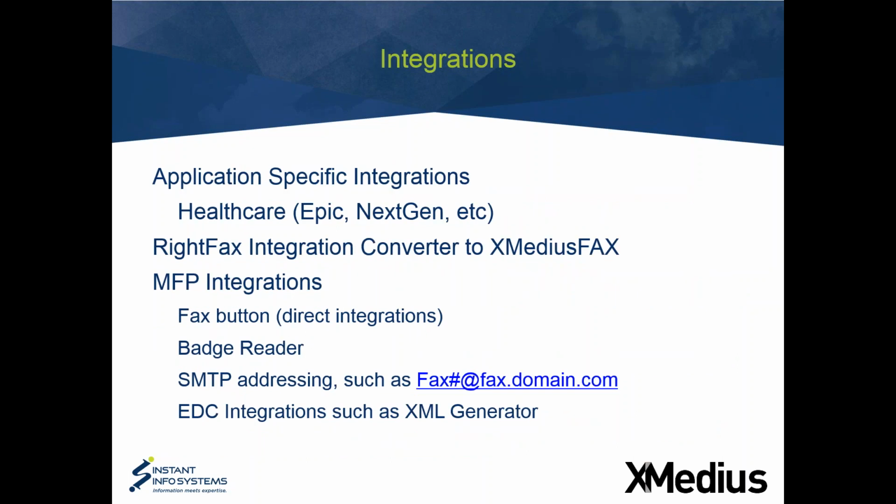Go ahead and go to the integrations. What are the multiple integration points? This is where it's really important. If you're just using WriteFax or any other solution today for desktop faxing, that's a very simple transition. But really where we have to go a little further in depth is the integrations. What are the multiple integration points that we have into the existing solution? And can we actually do a better job of integrating to those?